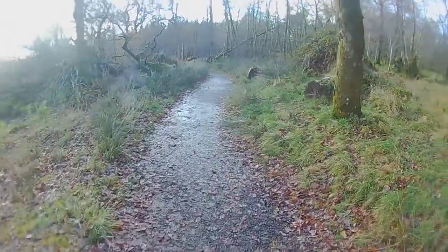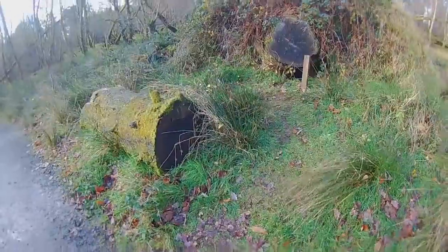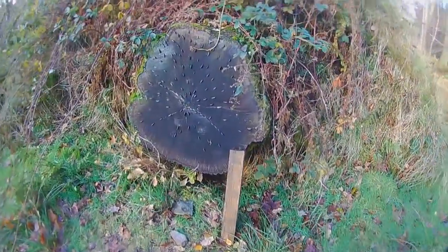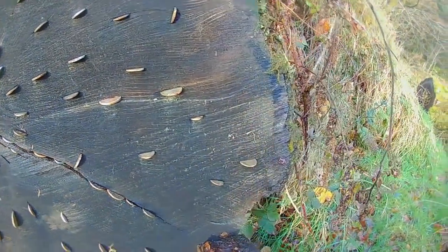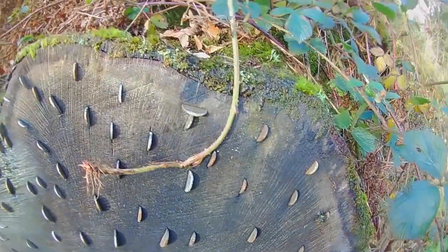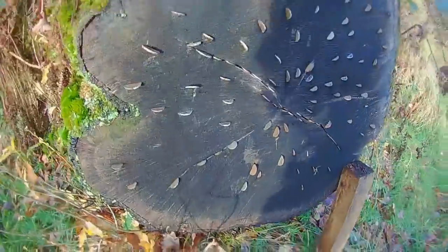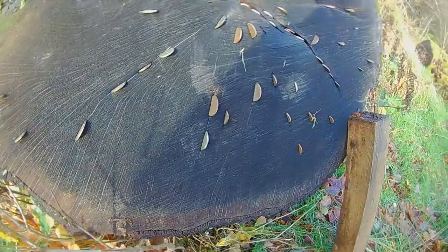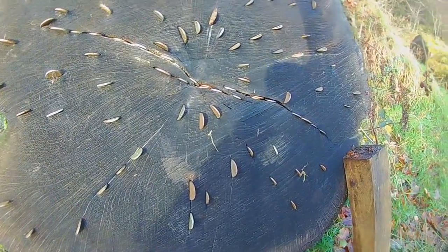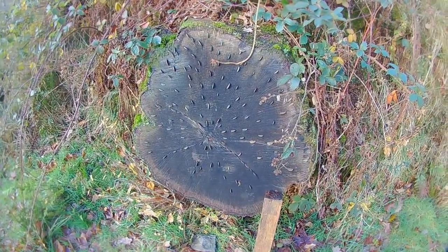And I'll just show you this as a little modern thing that people do, at this point here anyway. There you go, coins hammered into a tree stump, right into the gaps as well. Don't know if you're making wishes or what that's for. And I don't think there's any foreign coins. 5s, 10s, pennies, 2 pences. Lots of them anyway. Like I say, for what reason, I don't know.